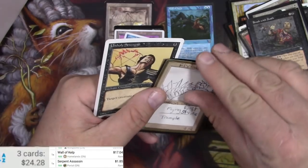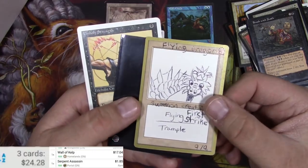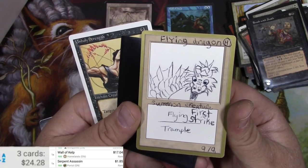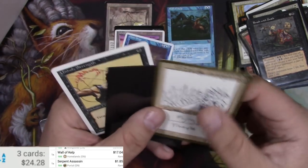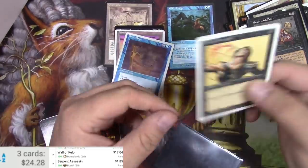This was really funny. So I think that's exactly what these should have been used for, make your own flying dragons. 9/9. Flying, first strike, trample. So if these guys were brothers, the brother would have hated to see this come out, I imagine. I love it. I'm gonna hang on to it.